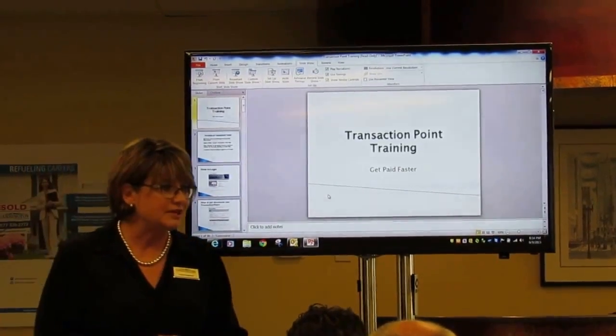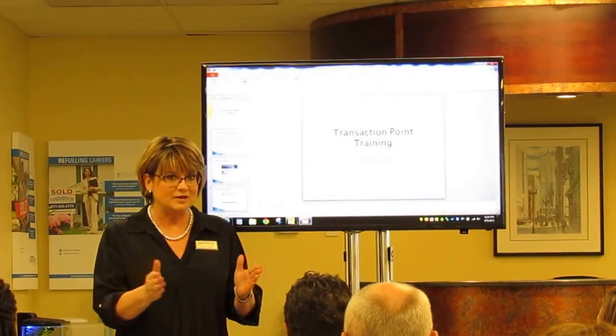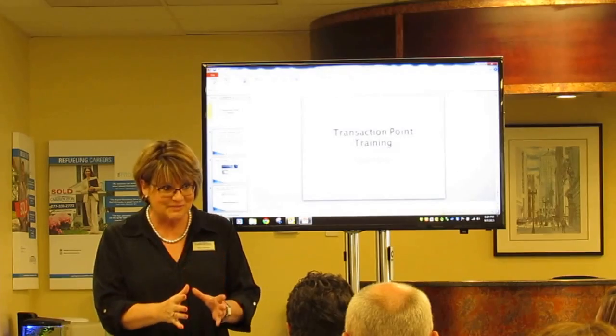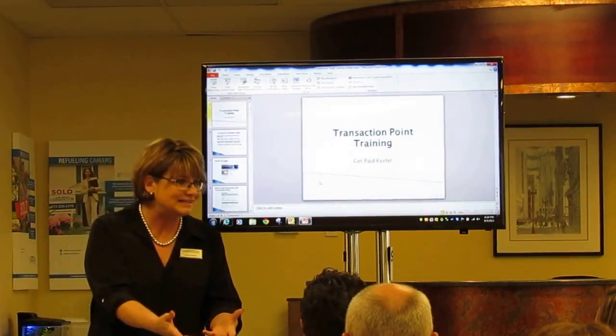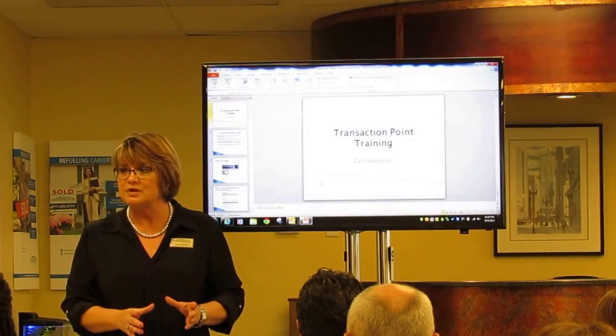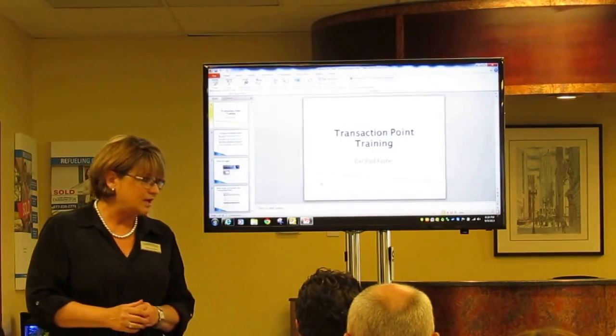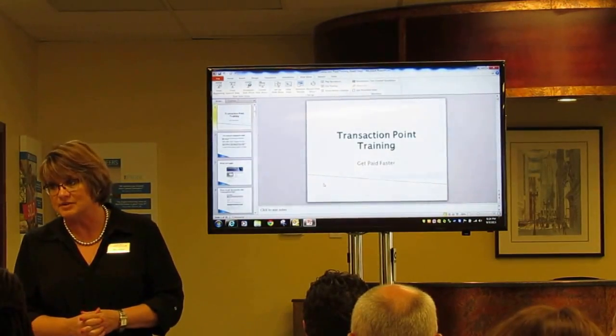So actually, Transaction Point, if you worked at a firm where you gathered all your documents, put them in a folder, and took them to someone and said, here's my deal, and they would go through the papers, well, here you upload your documents into Transaction Point, and it makes it a paperless document storage system.